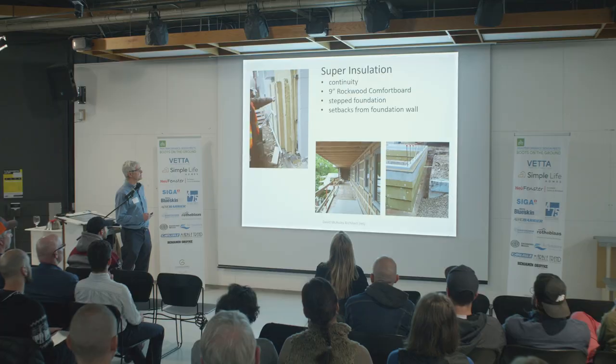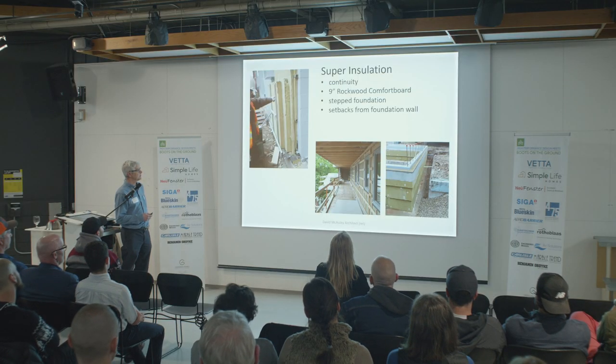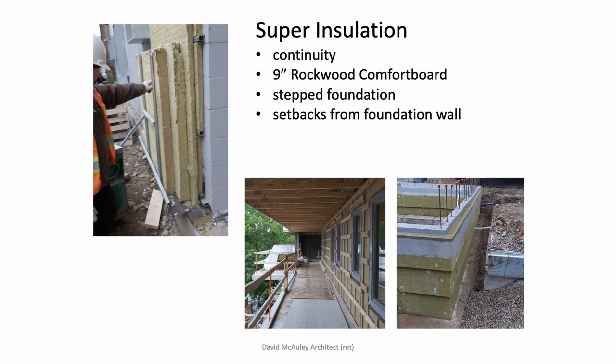So super insulation. We have 9 inches of rock wool. Comfort board on the exterior, Comfort Board 80. We had to have non-combustible strapping even for this wall, so it wasn't what we had planned on using there, but we ended up with this. We had to work with them, and the rest of it can be wood strapping, as you see on this other diagram. We also stepped the insulation, starting with 6 inches of insulation at the grade level and stepping it back to 3.5 as we went down the foundation wall.